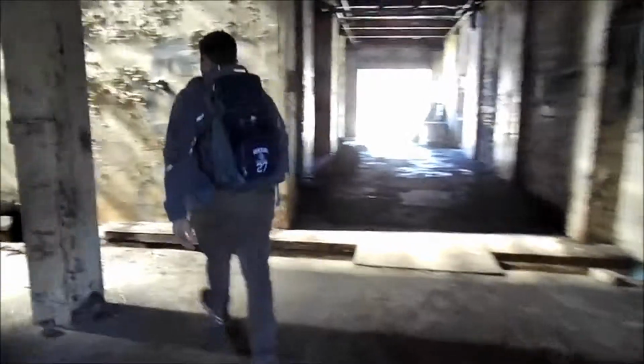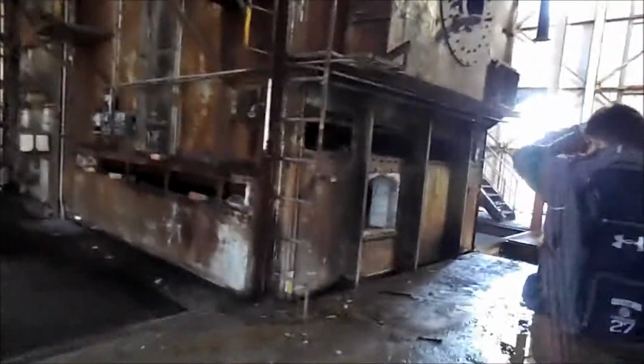Watch out for rust. I don't know what kind of factory this really was. I wonder, it looks like it could have almost been like iron or something. Yeah, that's what I'm saying. It looks like some type of metal.